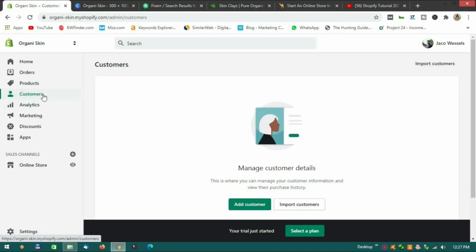The customers tab is also very important. Every time someone purchases a product from your store, you can actually have them create an account on your store before they can do a successful purchase, and all that customer information will be over here. So this is very helpful if you want to do an email outreach or maybe send some coupons their way or whatever the case may be.